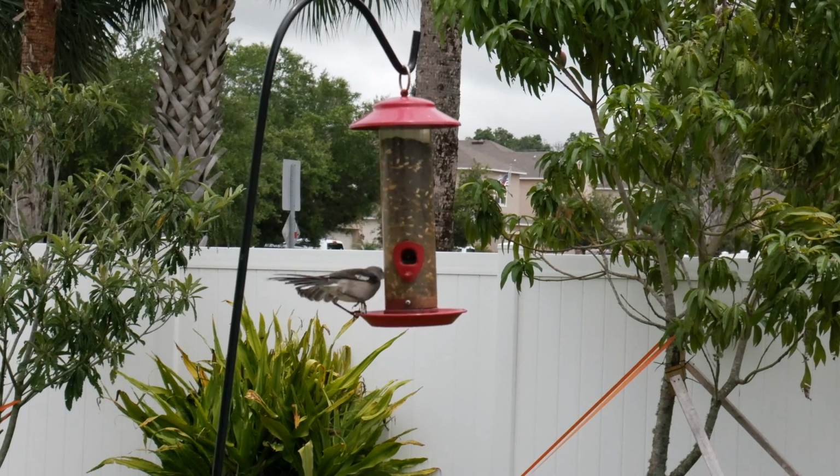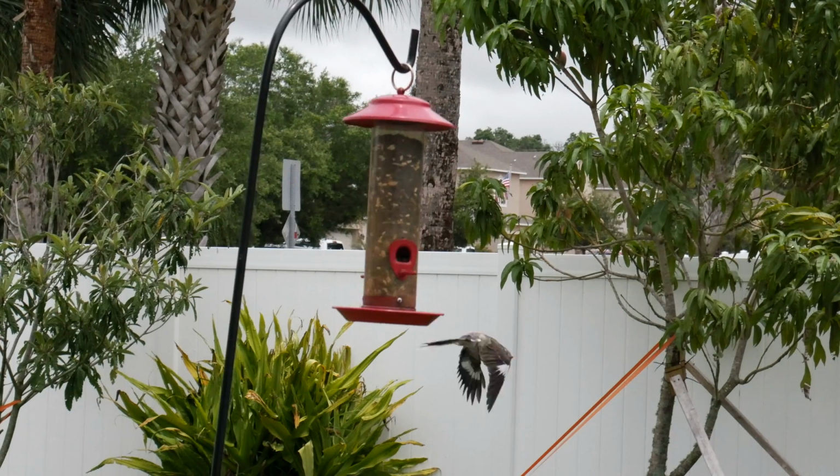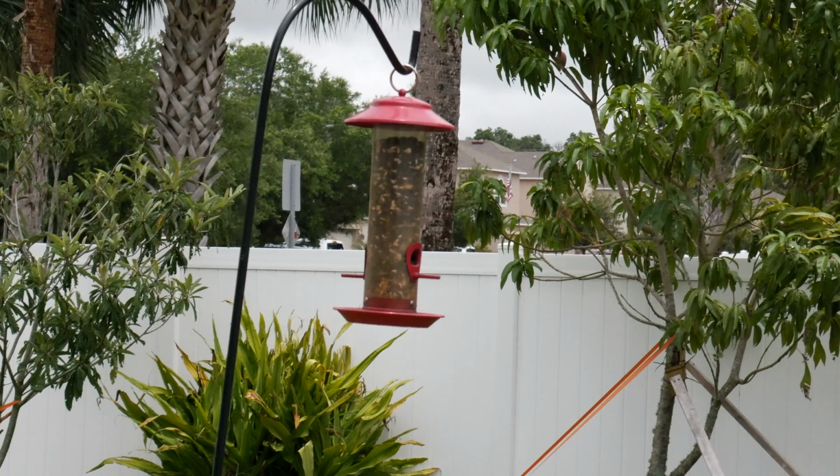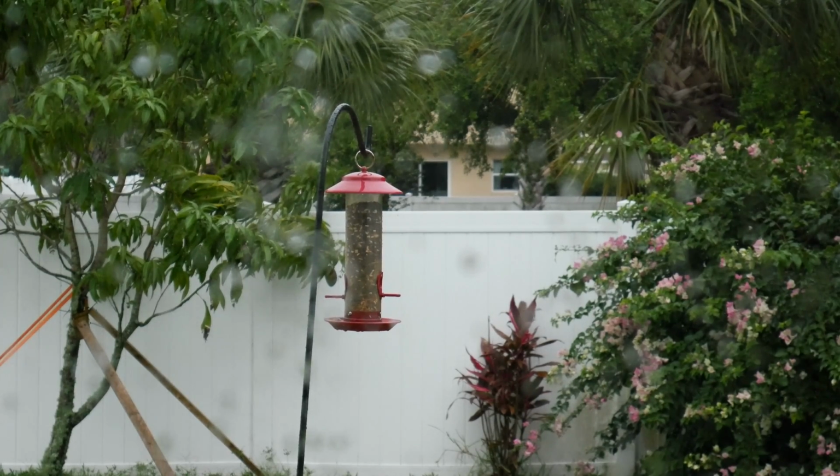We also have a family of mockingbirds that hangs out around our backyard, and they're quite a treat. They've actually bred in our backyard before and have a nest in one of our bushes. So those are pretty cool.